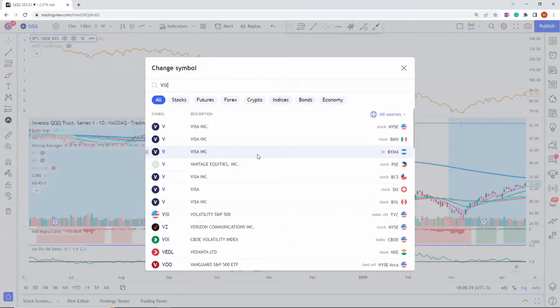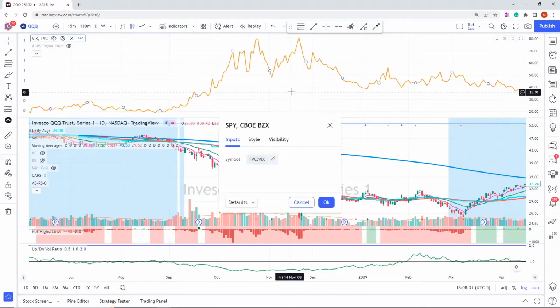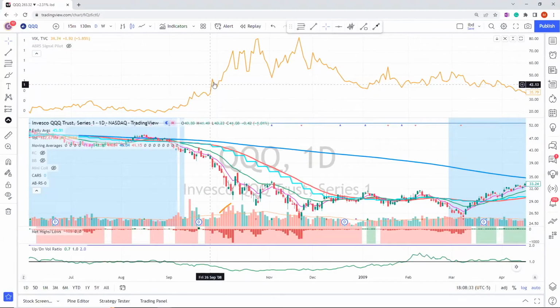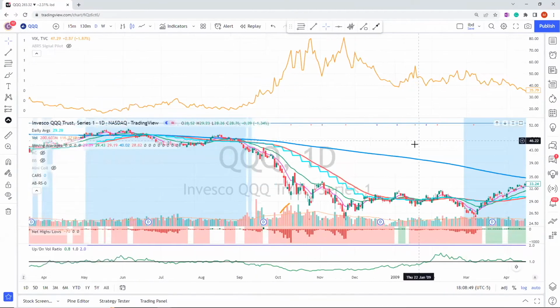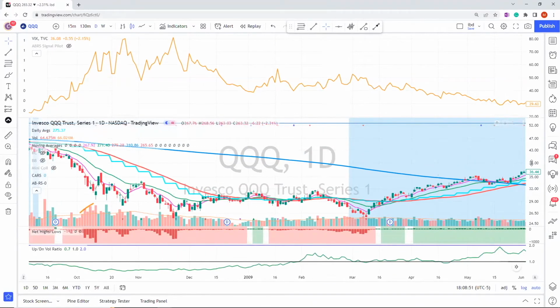Also, if you bring up the VIX, that typically coincides with the VIX spiking really high, above 50 and higher. That means you're getting some real significant fear, and that's probably going to mark a significant bottom where sellers are exhausted.